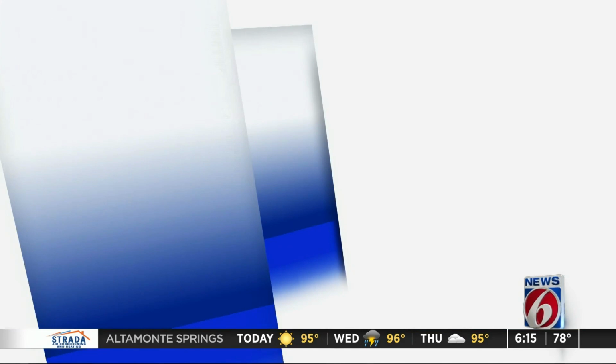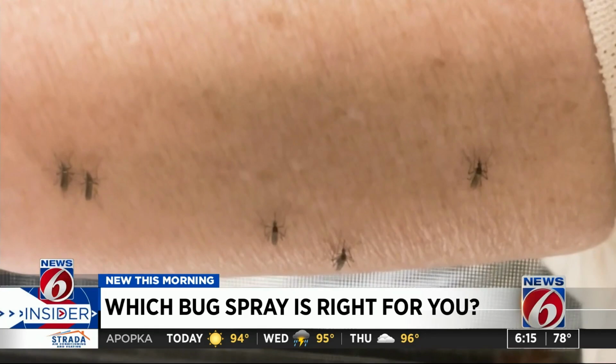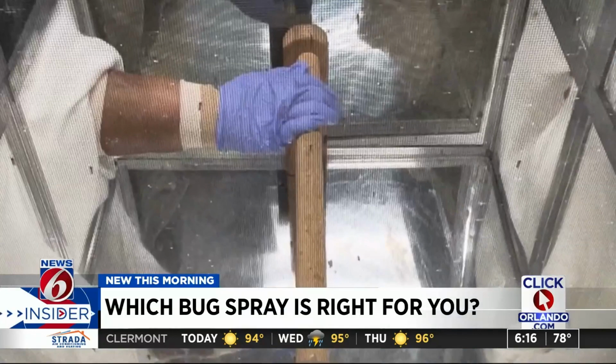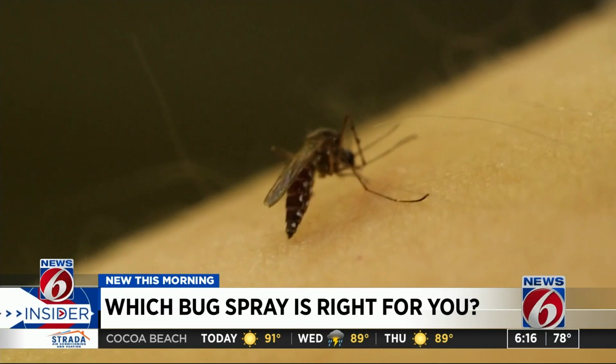How does sticking your arm in a cage filled with hundreds of hungry mosquitoes sound? Well, that's exactly what Consumer Reports has brave volunteers do. A standard dose of repellent is applied to test subjects' arms. After 30 minutes, they stick their arms into cages of 200 disease-free mosquitoes for 5 minutes, and testers count every time a mosquito lands on their arm or bites.